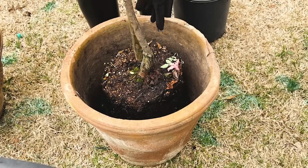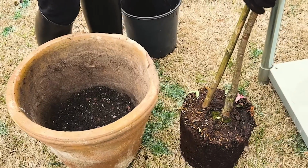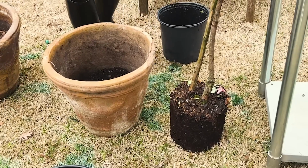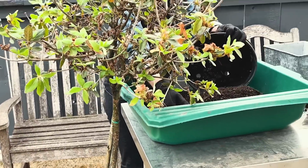Okay, so this is a little bit deep, and I want to make sure that not only do I have fresh soil around the perimeter of the plant, but I also want to make sure that I've got some fresh soil at the bottom.